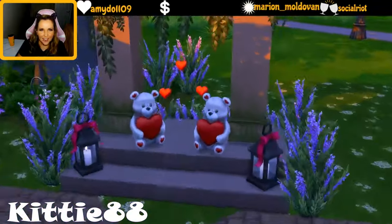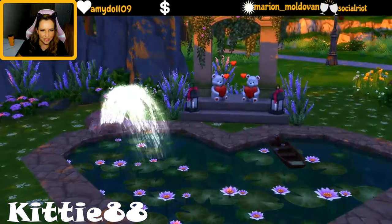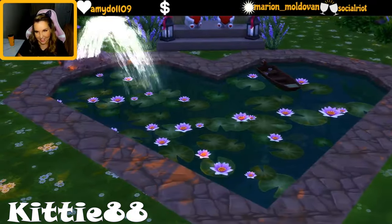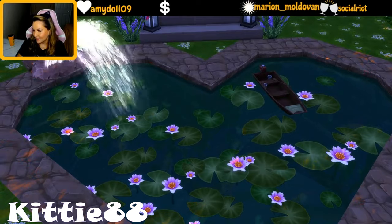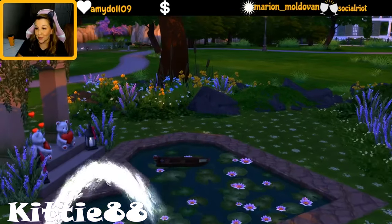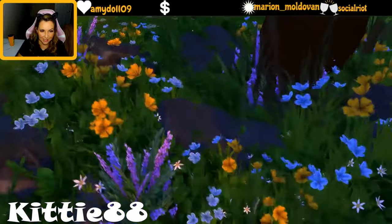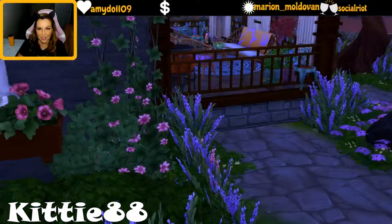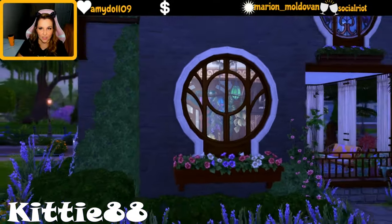Oh, how'd you get those cute little ones? Oh, those are cute. That is so cute. Oh my gosh, we got even a fountain and everything. Oh, the little boat is sized down. Oh, those are from the debug. Well, it looks perfect. I'm probably gonna steal that for future things because honestly, that looks so amazing. And a bunch of foliage around the house. A bunch more lavender around the house too. This looks so pretty.